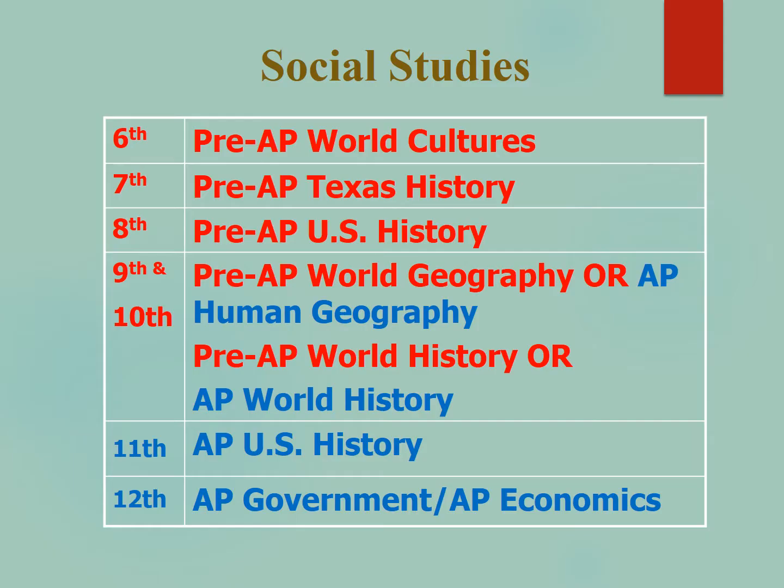In social studies, you see that we have pre-AP courses at 6th, 7th, and 8th grade. And then we have options at 9th and 10th that include either pre-AP or AP, depending on the student's readiness to enter into the AP course. And then AP courses available at the junior and senior levels. There are also a number of social studies AP electives like European history, psychology, another economics course, so a variety of options in social studies in AP.